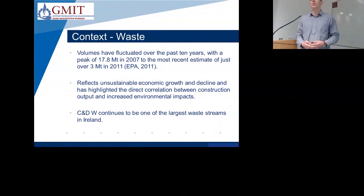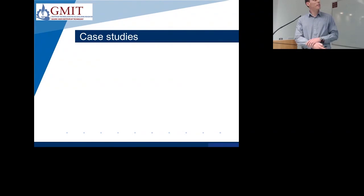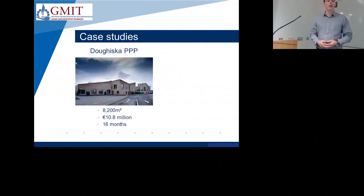So just to show you the case studies that we've been working on over the last 19 months. The first case study was the Public-Private Partnership Scheme. It was one of the schools building three buildings. So it was the construction of a primary and a secondary school on the Greenfield site here in Galway. It was 8,200 metres squared, a value of around 10.8 million and 16 months construction period.